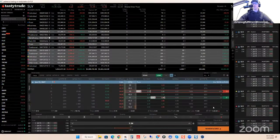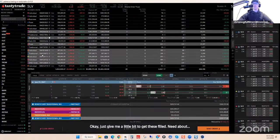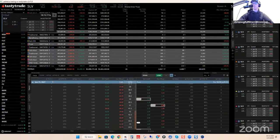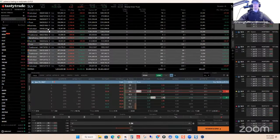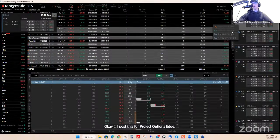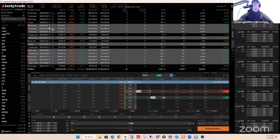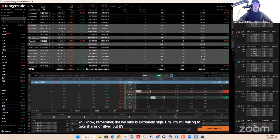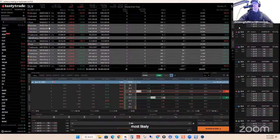Okay, just give me a little bit to get these filled. Need about 120 seconds. Okay, I'll post this for Project Options Edge. Remember the IV rank is extremely high. I'm still willing to take shares of silver, but it's going to be way cheaper. And honestly, the most likely scenario is that we're just going to get the income. Most likely.